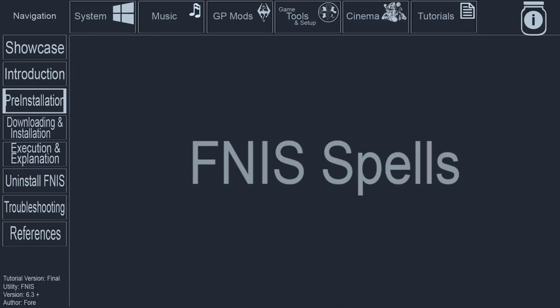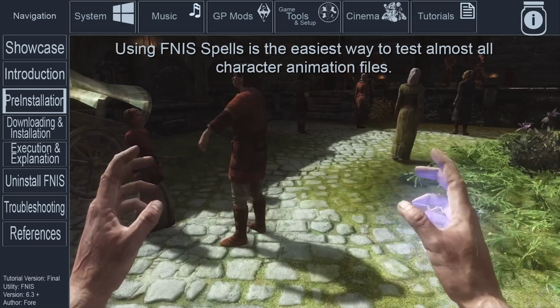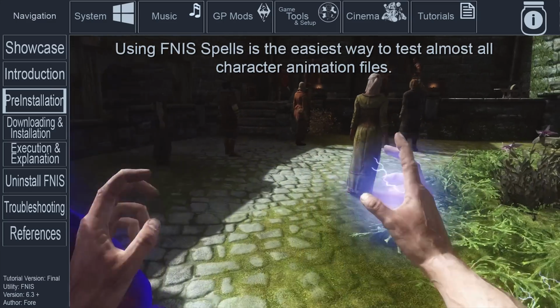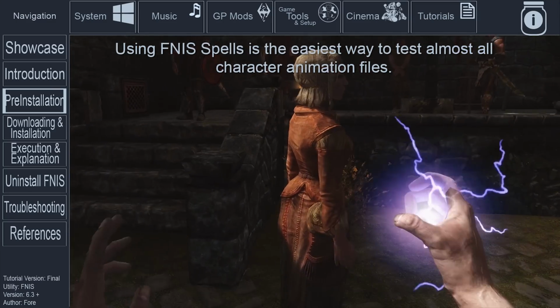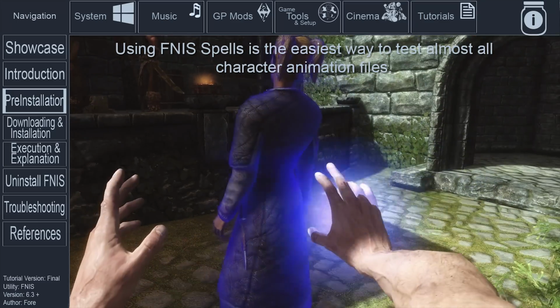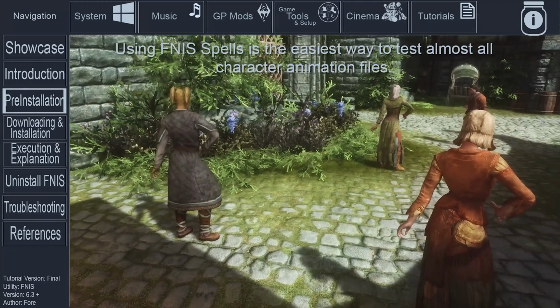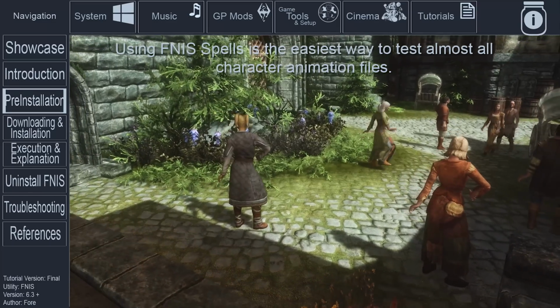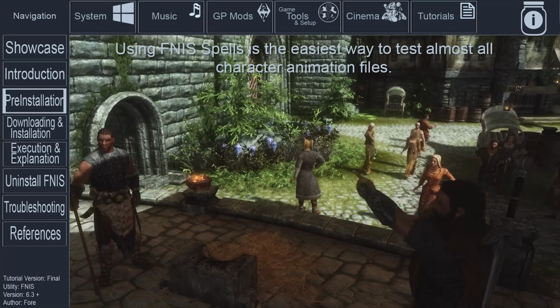FNIS Spells, also available on the FNIS Nexus page, is not required for FNIS to work either. However, it allows for a large part of what FNIS provides on its own to function and is necessary for not only some fun moments, but for any video creator serious about creating good Skyrim content. As with the Creature Pack, even if you do not use the spells, having them installed will not hurt your game in any form. Some mods that use FNIS as a foundation will require that you have this installed.